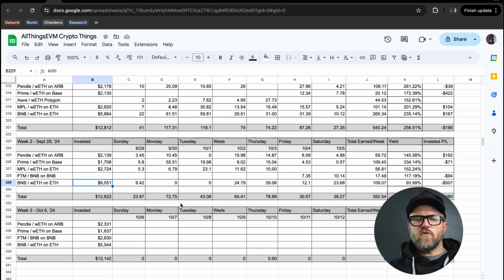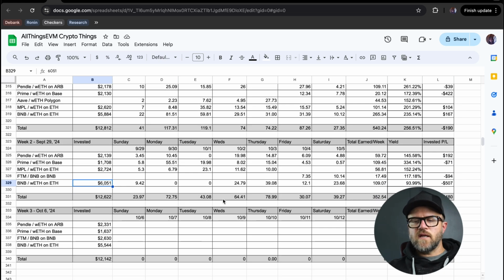We started this portfolio with $12,500, and as I said a couple weeks ago, I started this portfolio with borrowed funds from a PayPal business line of credit. My goal is to pay this off with weekly portfolio gains. That's $260 every single week that I get withdrawn from my personal bank account. I'm using Spritz to pay myself every single week out of this account.